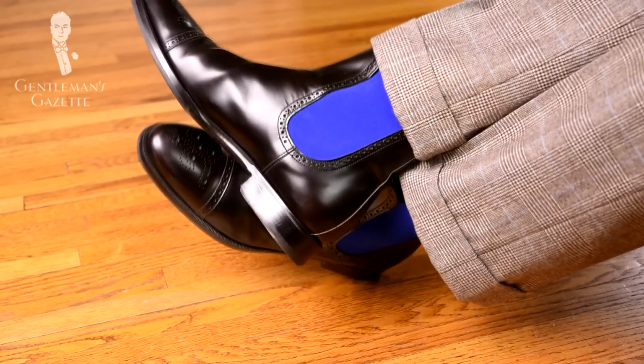Next up are Chelsea boots. Chelsea boots have become a timeless classic because they have that insert and it's easily recognizable, especially if you have a colored insert just like here. You guessed it, if you want to learn more about this boot, please check out our full-fledged guide here.